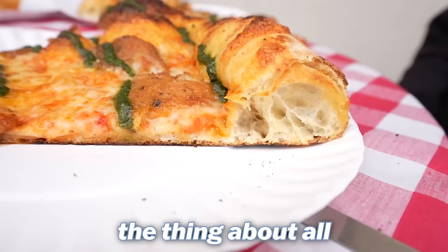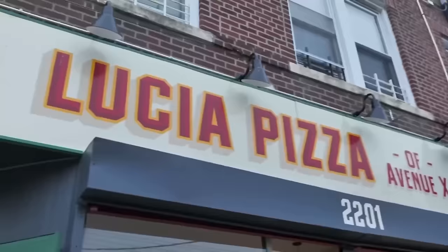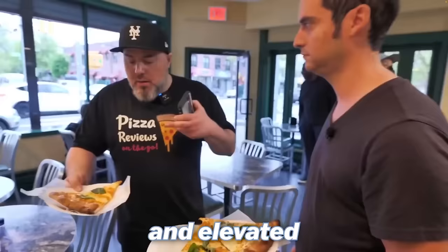That's the thing about all these new school shops. This has been one of my favorite slices of the day, I gotta tell you right here. You know what it reminds me of? Similar new school vibe, Lucia's Avenue X in Brooklyn. Old school inspiration, new school technique, and kind of elevated fermentation, dough ingredients.